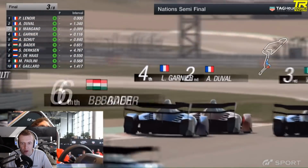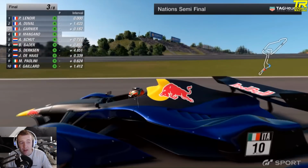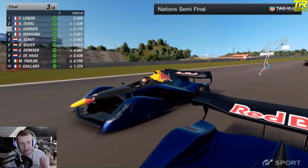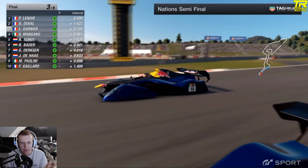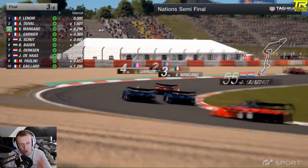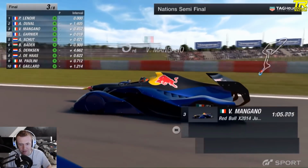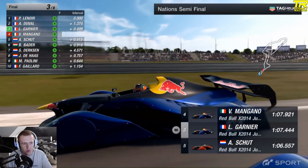Obviously that bunches up a few of the guys, and as you see, it's all very close. Now this is the one thing I like about the Nations Cup, is that it's all one make, so it's about driving. It's not about silly strengths and weaknesses, all about driving. Although we had tyre wear and fuel wear. Tyre wear was insane at like times 18, but even so, as you can see, it's so close here.